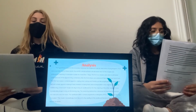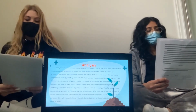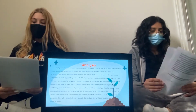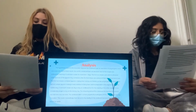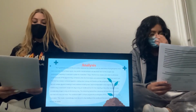Each of the recipes was waterproof, meaning it could last in water for more than 7 days. The first 2 recipes were able to withstand water because of the glycerin they contained, while the 3rd recipe was waterproof because of how hard it was. The first 2 recipes contained glycerin, making them strong and flexible, just like polyethylene. The 3rd recipe did not contain glycerin, making it hard and resistant to being bent, and incomparable to the original polyethylene.